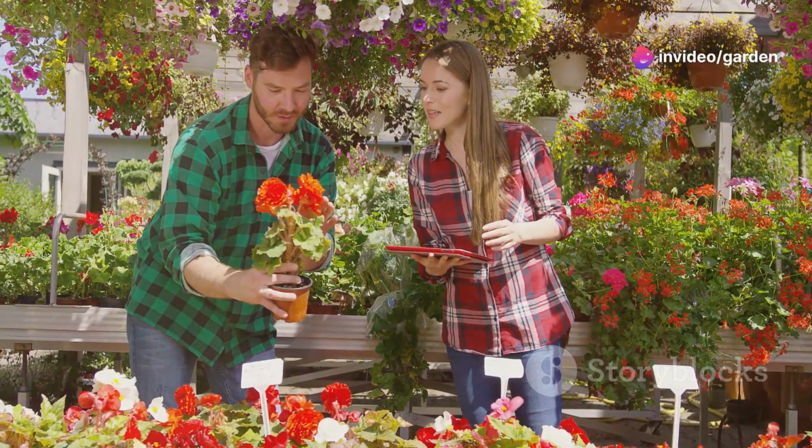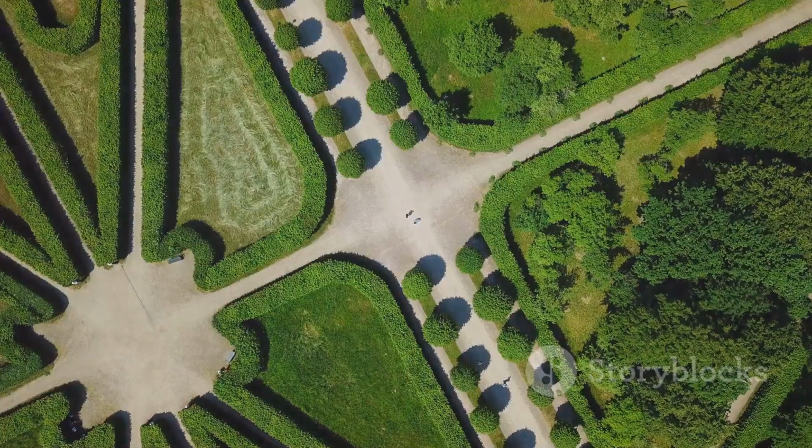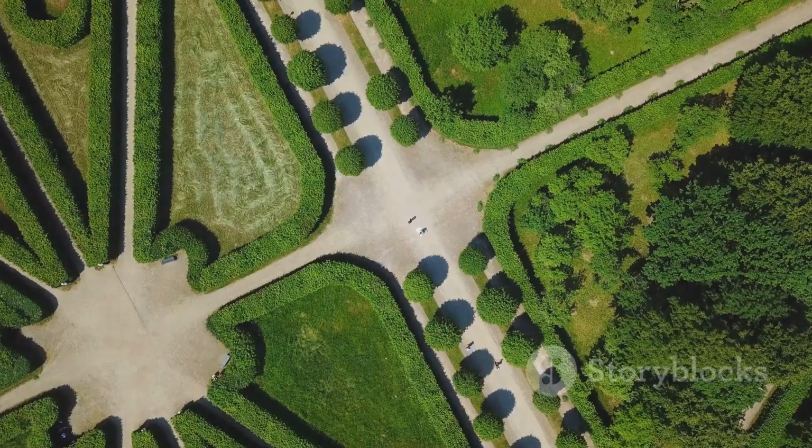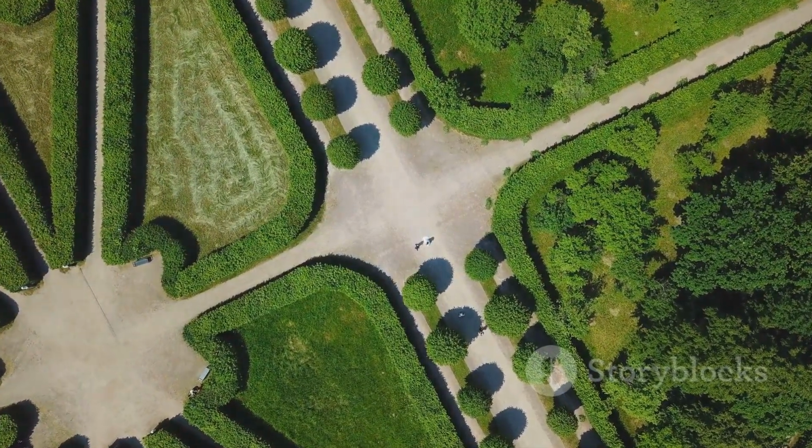And there you have it, my top landscaping tricks and tips for creating a stunning garden space. Whether you're just starting out or looking to revamp an existing garden, I hope these ideas inspire you to get out there and start designing.